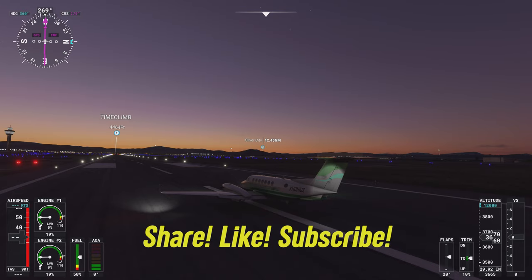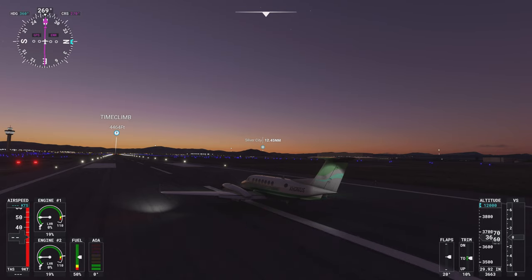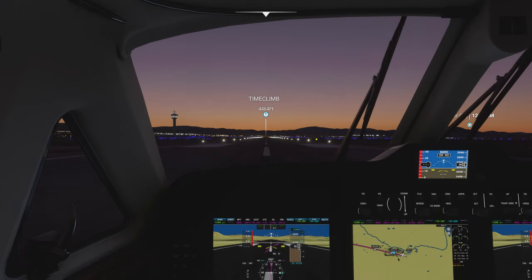Here. Tonight I'm flying from Helena, Montana to Missoula, Montana. I'm flying a Beechcraft 350i King Air. I'll be flying at a flight level of 12,000 feet. We have some mountains to climb over. Let's go ahead and go inside and get started.